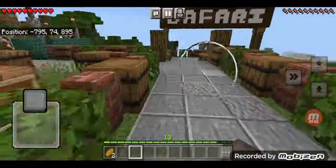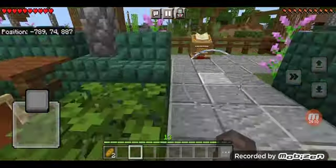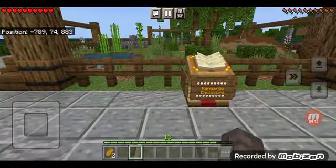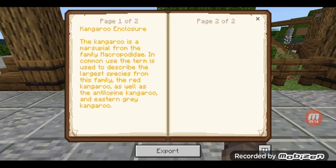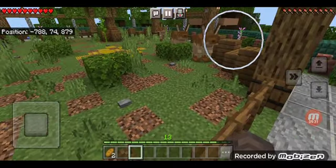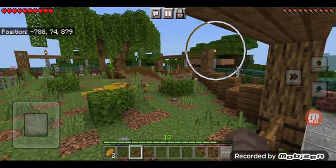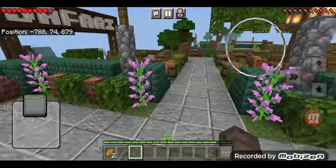Let's go. There's an animal over here. I'll pop around to see the kangaroos. It's funny, in fact. Kangaroos are marsupials from the family Macropodidae. It's a common term used to describe the larger species from the family. The red kangaroo, antilopine kangaroo, grey kangaroo. Where do they draw?